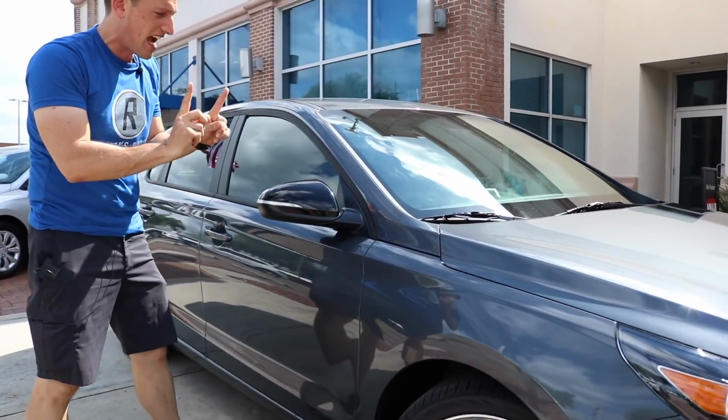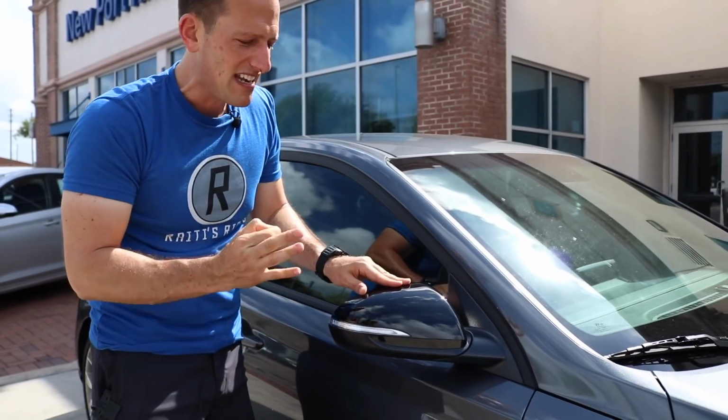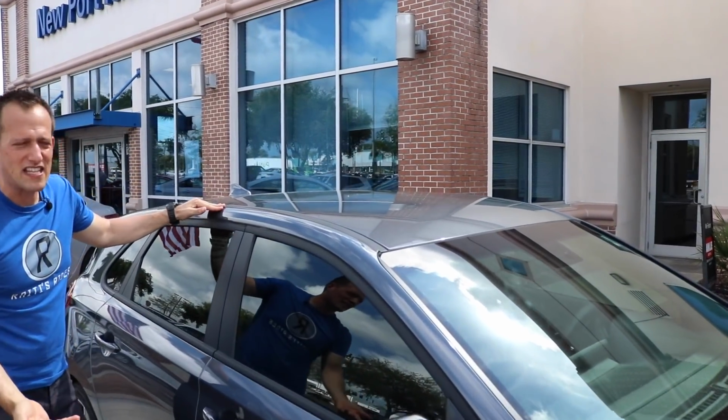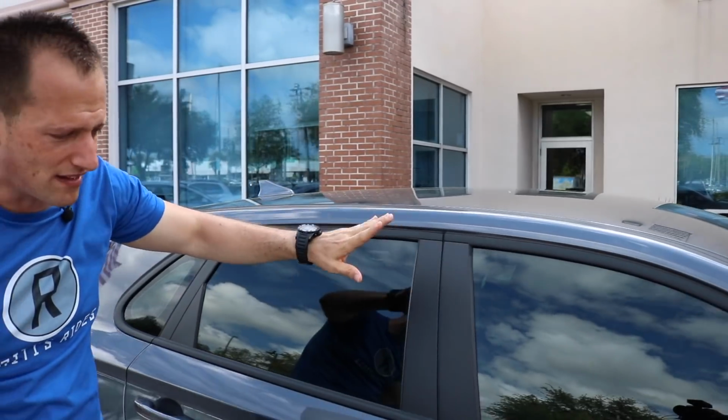So as we continue down the side, another N-Line specific are the black painted mirrors. I like it, it's a nice touch, very thin LED lighting. As we come down the roof, one thing I wish that this did have, I'm sure many of you are probably saying, is a sunroof. No sunroof on the N-Line.